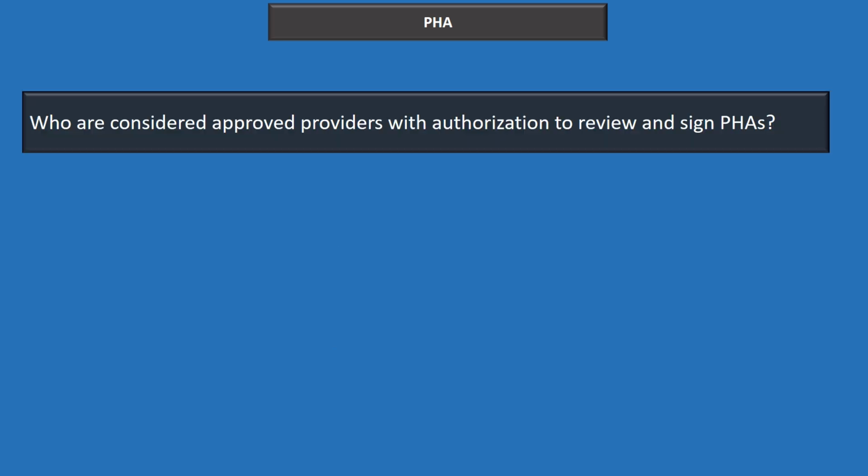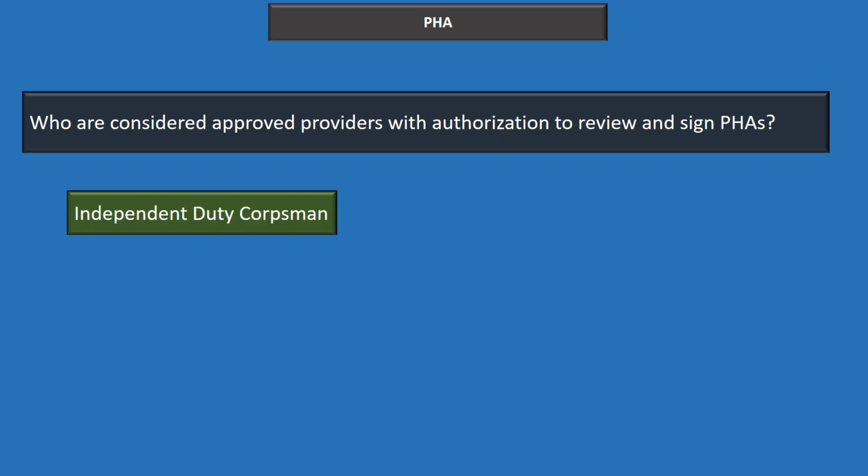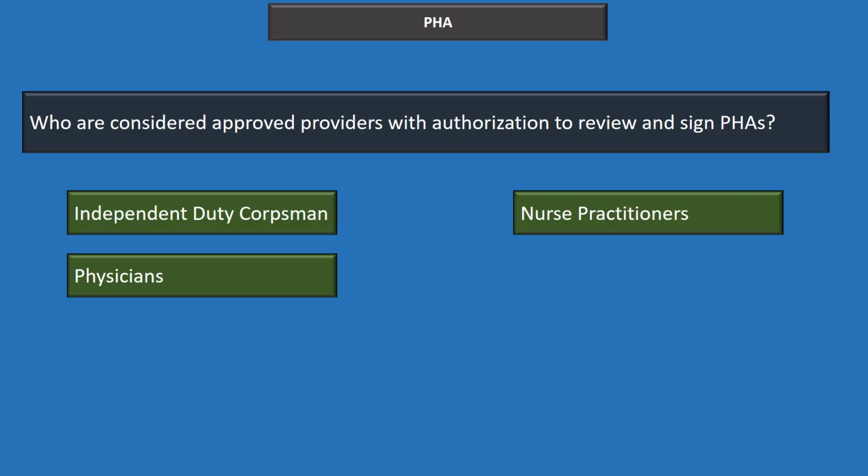Who are considered approved providers with authorization to review and sign PHAs? Your independent duty corpsmen can do that, physicians, nurse practitioners, and physician assistants, PAs. Those are the only approved providers who can review and sign a PHA.